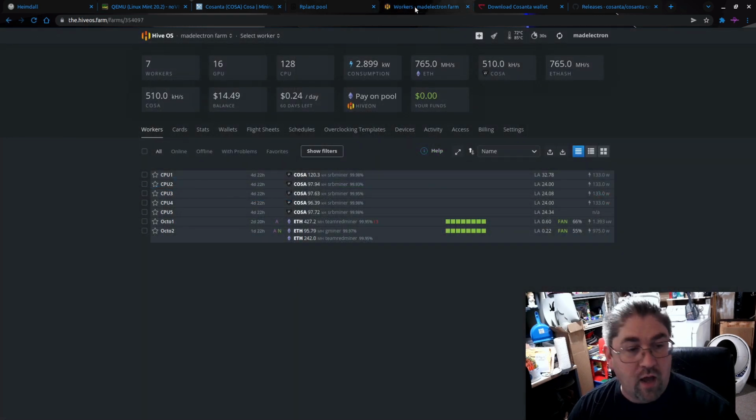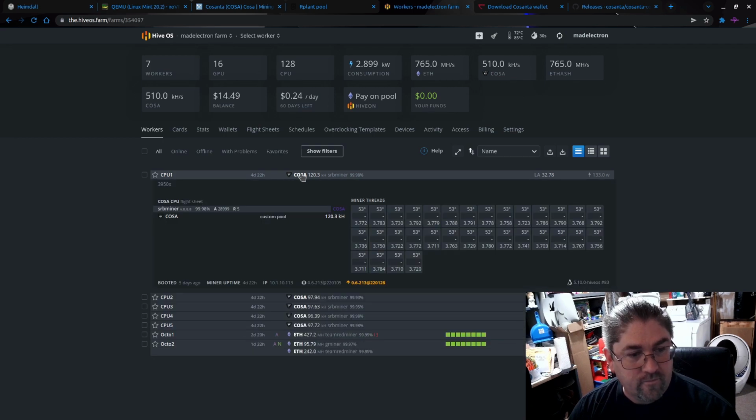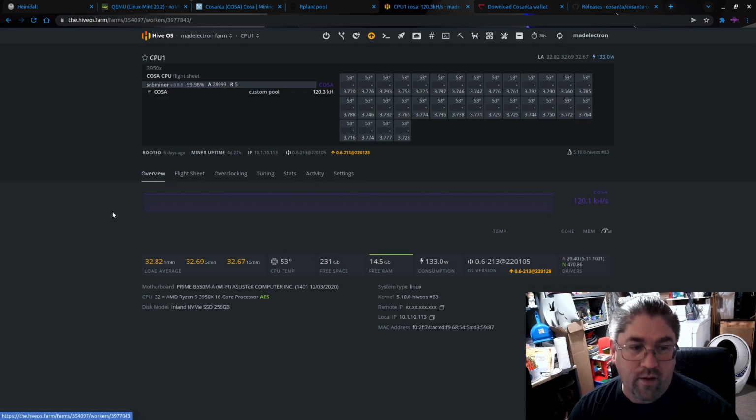Now, if we jump over to HiveOS, you can see my first 5 CPU workers that you saw on our plan. CPU 1 is the 3950X. These are all 3900Xs. So let's take a look at this all the way. There we go. And you can see, yeah, right now I'm getting 120 kilohash. And actually, that's about what it gets, 120 kilohash on the 3950X, which is right here. So let's take a look at the flight sheet.